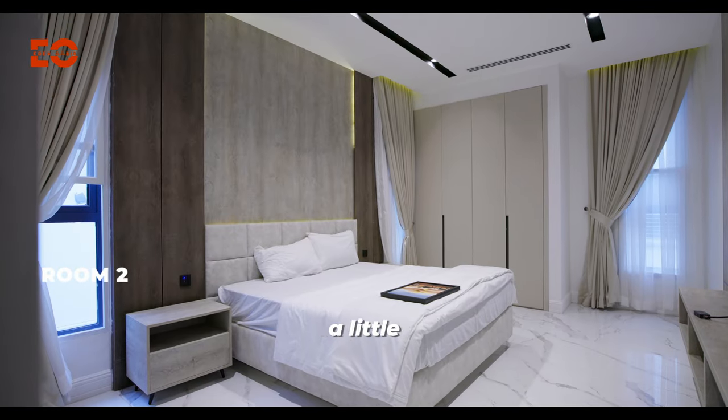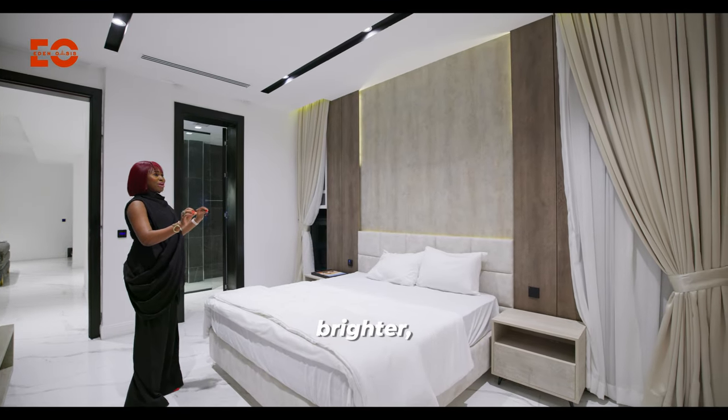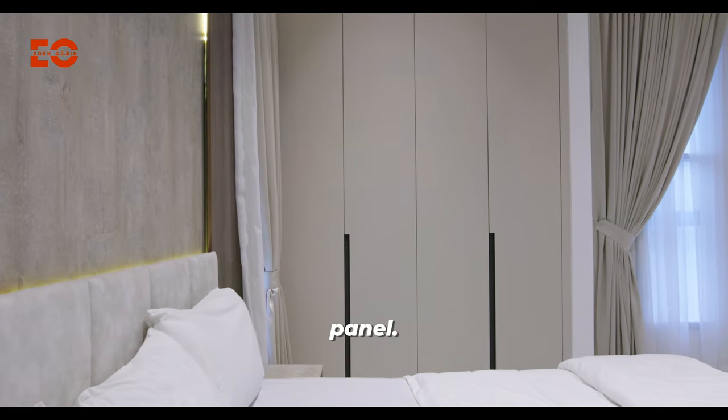Room number two seems a little brighter, but also beautiful and stunning. I think the only difference right here is the curtains. It's a bit brighter, but of course, same features, absolutely stunning. The bed also comes with the home, the side stool, the wardrobe, the curtains, the panel.